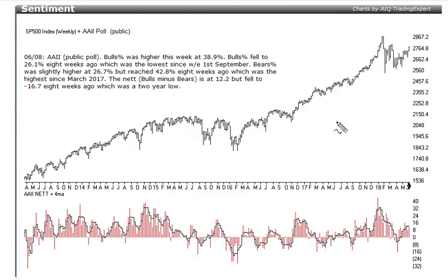Public poll this week saw an increase in the bulls percentage to 38.9%. Bears percent also just slightly higher. If you read this in Monday's ebook, we know that 8 weeks ago, the poll was pretty bearish. Bears percent at that point reached 42.8%. 8 weeks ago, that was the highest since March 2017.